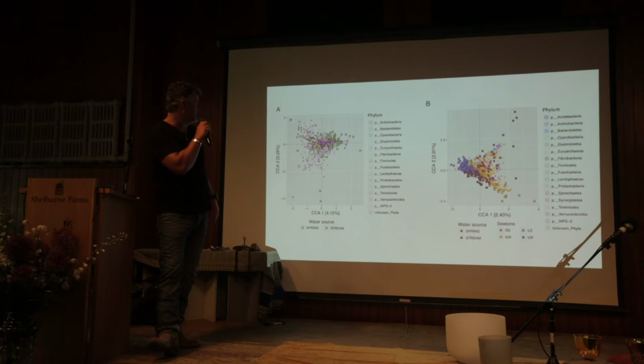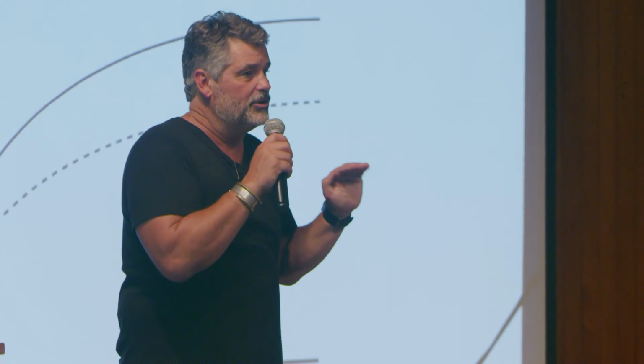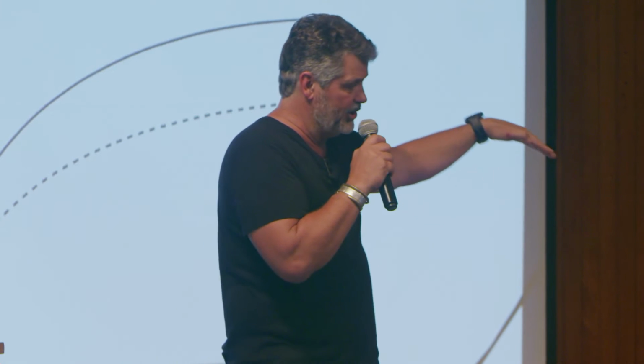All right. So an emerging research theme in the West is this: there seems to be something going on with diversity. So what happens if you start off with 1,000 species of bacteria and those bacteria drop off?